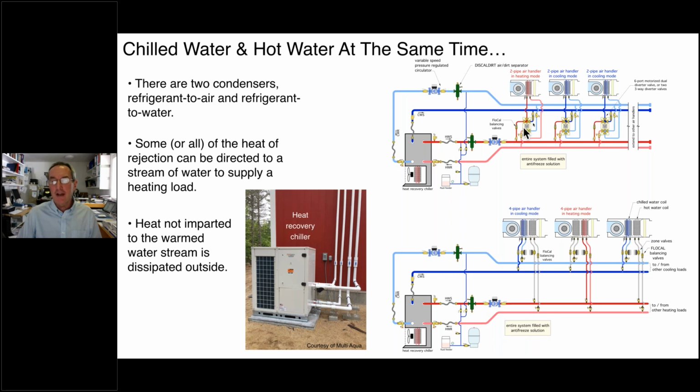And essentially what that valve does is it connects an air handler to either the chilled water piping system or to the warm water piping system. It's basically a toggle, one way or the other, depending on what that particular air handler needs to do at the time. So when we have multiple air handlers in a system, we do have the option with this equipment to operate any air handler in either heating mode or cooling mode, provided we have ample capacity down here.